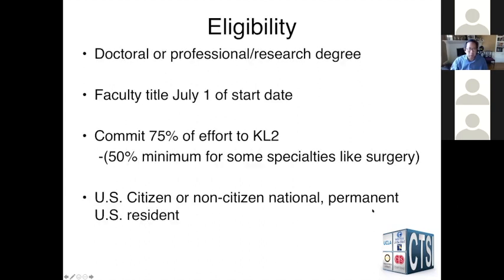To be eligible, the criteria for our KL2 are the same as for a K08, K23. You must have some sort of professional degree. It can be an MD or a PhD, some sort of doctoral or professional research degree. You must have a faculty title as of July 1. There are a lot of different faculty titles, and depending on what institution you're at, it can be a little confusing as to what constitutes a faculty title. So if you have a title and are wondering whether you're eligible, I can't give you a clear, succinct answer. So if you have a question, you should contact us to clarify.